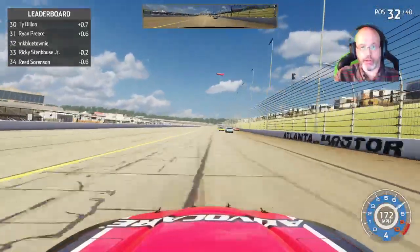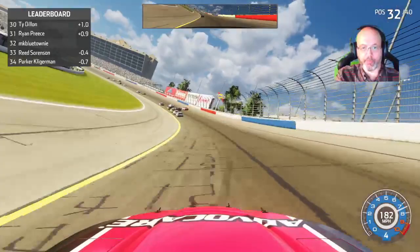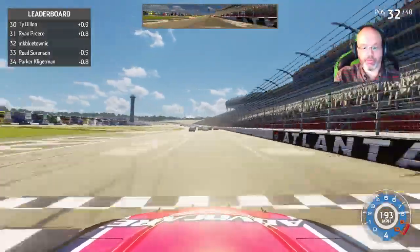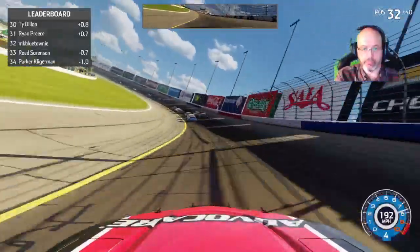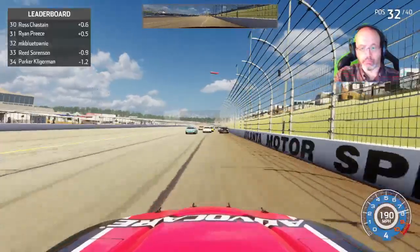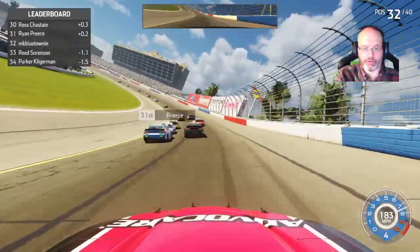So disappointing. Had that been the real race, I'd have lost a lot of track position. Really, the caution flag should have come out for something like that. But that's all right. There would normally be a lot of laps to go. I'm going to be running all single stage races due to this length. I'm not doing the stage racing, it'll just be single stages.